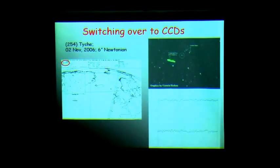This was the field that we saw. Tyche is in the circle here, together with the star that's going to be occulted. So the two are very close. You cannot tell them apart.